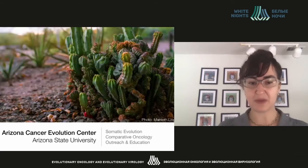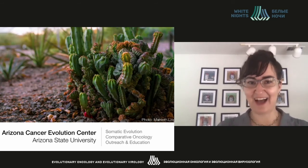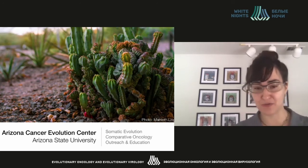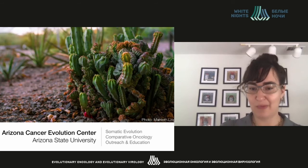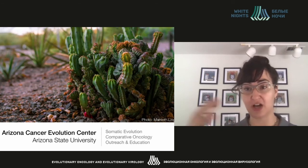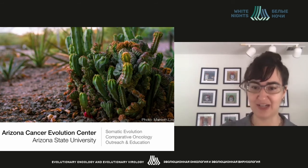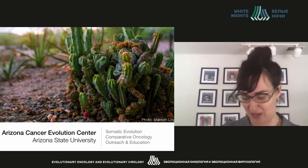So now I want to take us back to these crested cacti, this garden that we have in Arizona, at Arizona State University, where I am now, and where I'm a co-lead in the Arizona Cancer Evolution Center, where we look at cancer from both the perspective of somatic evolution, how cells are evolving inside bodies, and from the perspective of comparative oncology, looking across species at cancer. We also have many efforts for outreach and education, I'm one of the leads of the outreach and education team as well.